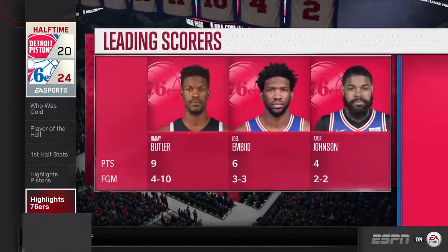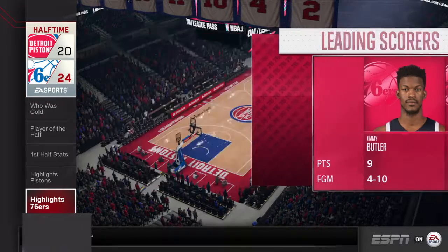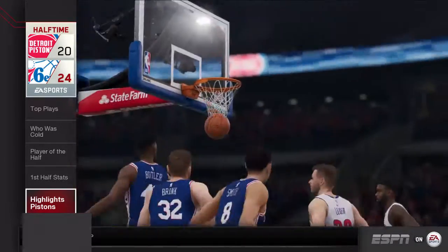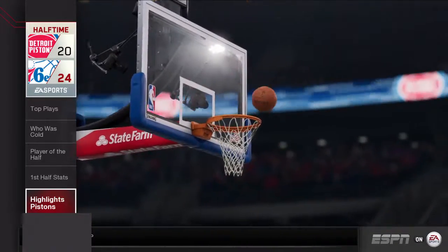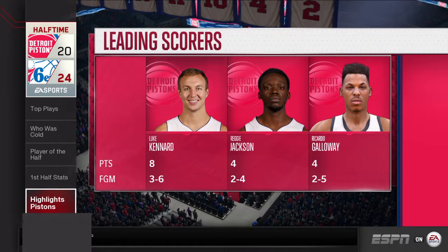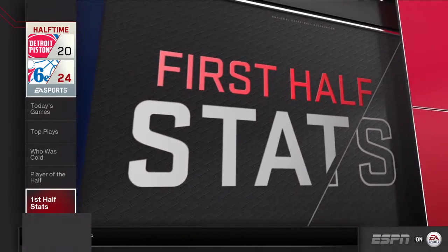Have a look at the leading scorers. For the Philadelphia 76ers, the Pistons are in need of some changes at the half. And someone needs to step up offensively if they plan to win this game. Not a single player has gotten into double digits yet. First half stats.